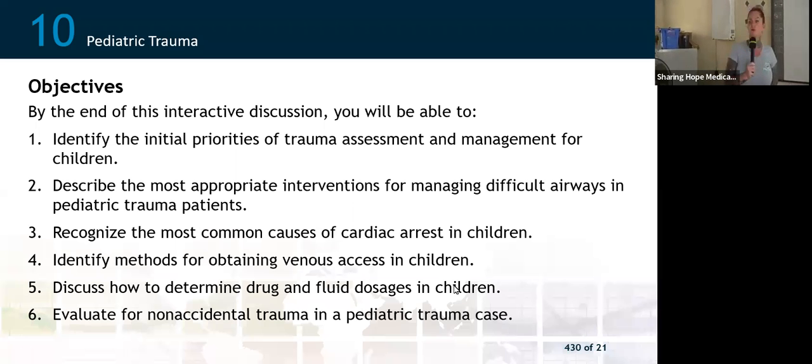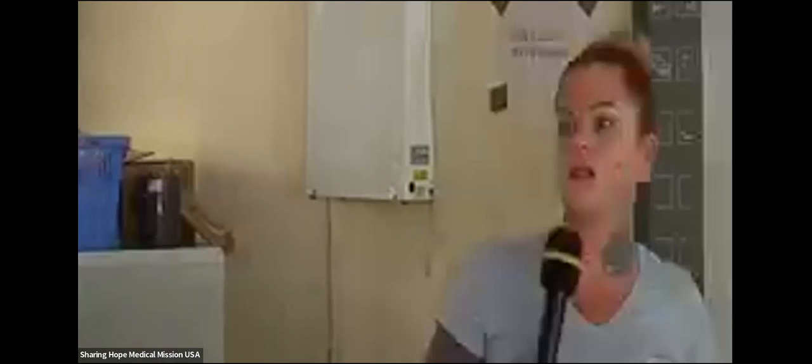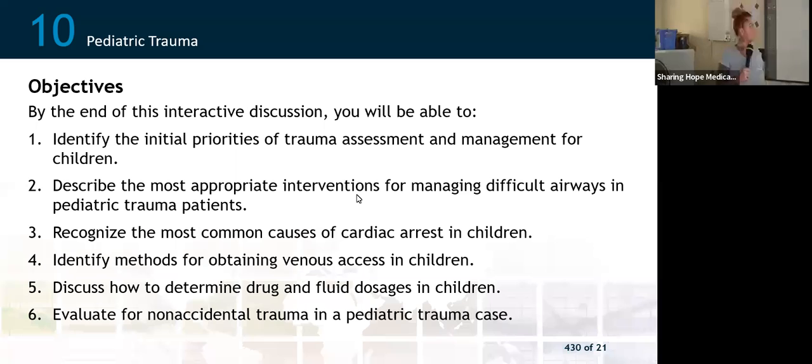How to obtain IV access tends to be a lot more difficult with peds than it is in adults. Their veins are a lot smaller. Like I said, their anatomy is different than adults. And determine drug and blood dosages in peds, which is always weight-based and very different than it is in adults. And identifying non-accidental trauma, abuse cases, things like that.